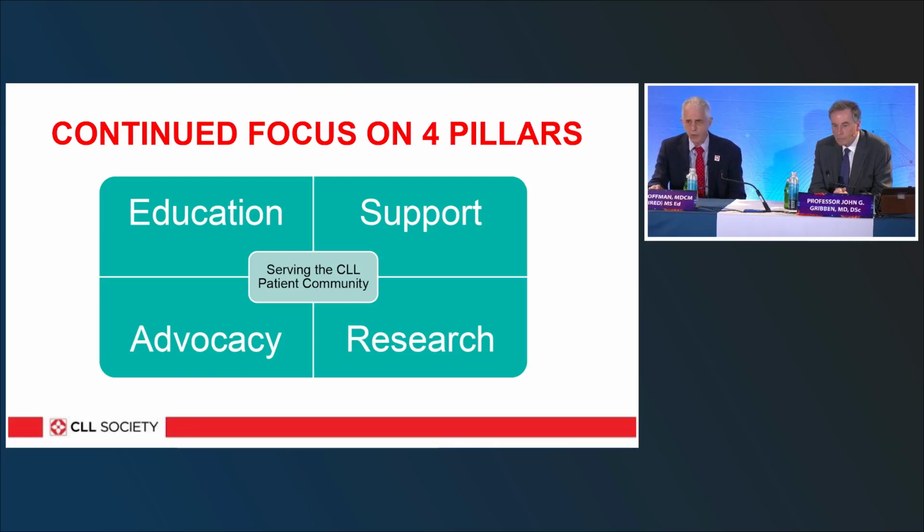We started in the area of education. And when I was diagnosed in 2005, there was very little on CLL. And actually, there were not very many good treatments, and there was a pretty poor prognosis. But that's changed rapidly. And so this changing landscape is hard enough for clinicians to keep up with.